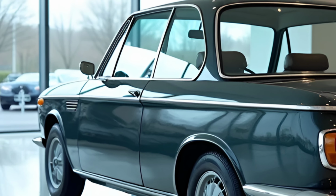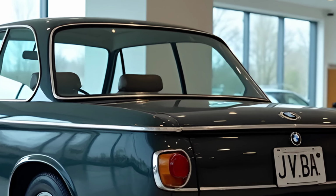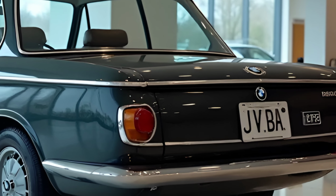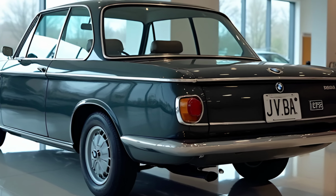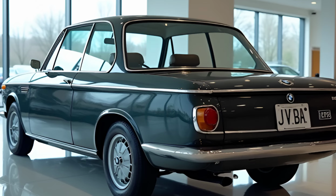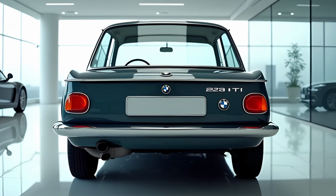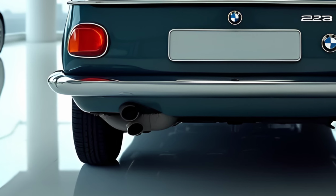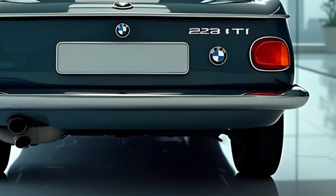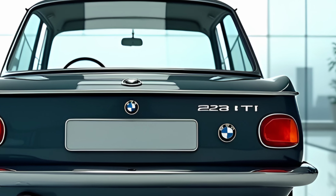So, who is this car for? It's for the purists, the enthusiasts, the people who appreciate a car that isn't just about getting from point A to point B, but about enjoying every second of the journey. It's for those who love the sound of a turbocharged engine, the feel of a precise manual gearbox, and the thrill of a perfectly balanced chassis. The 2025 BMW 2002 Ti isn't just another car, it's a love letter to driving itself.